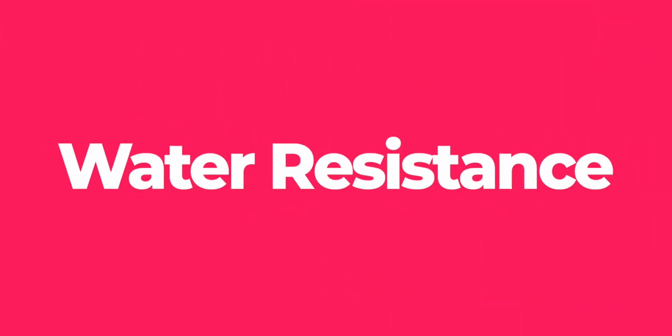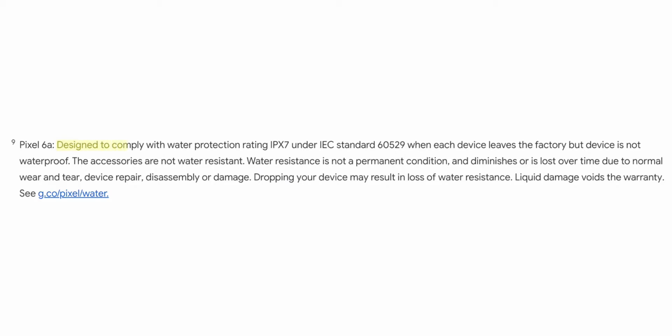Water resistant. On the Google Store, you can read, it is designed to comply with, I repeat, designed to comply with. It does not state that it has a water protection rating of IPX7. It does not say that. Be careful. This device does not have a proper IP rating. It is designed to follow the same standards.